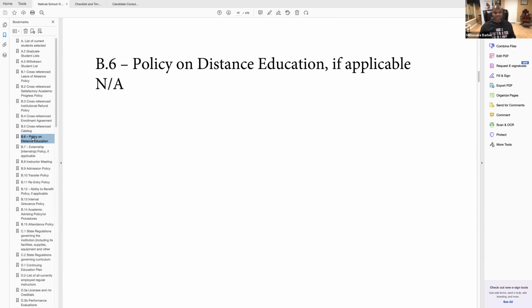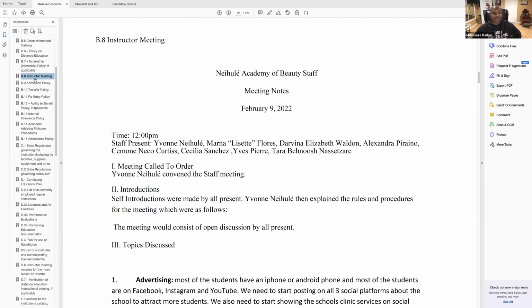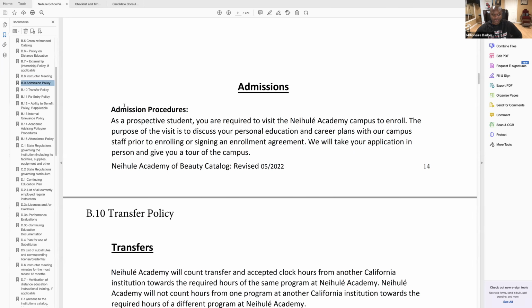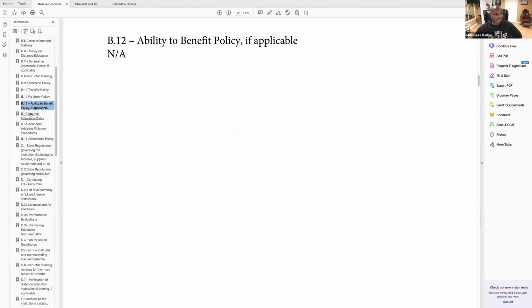This school doesn't have that. So they had to type this in. Externship, it does not have that. So I'm not going to go through all of these. I'll just go through them real quick. Instructor meeting, admissions policy is right here. Transfer policy, reentry policy, ability to benefit, they don't have that.